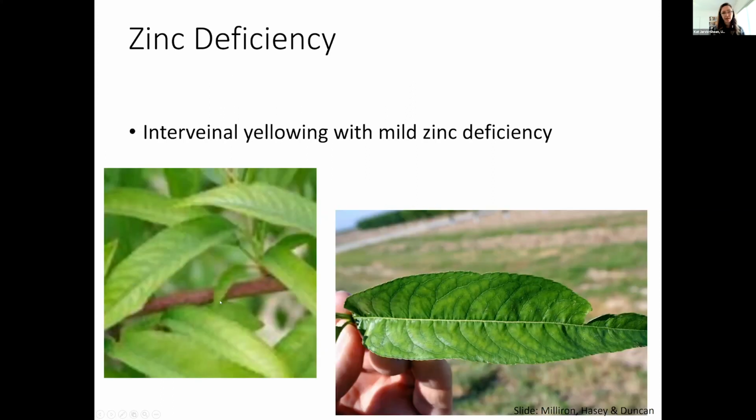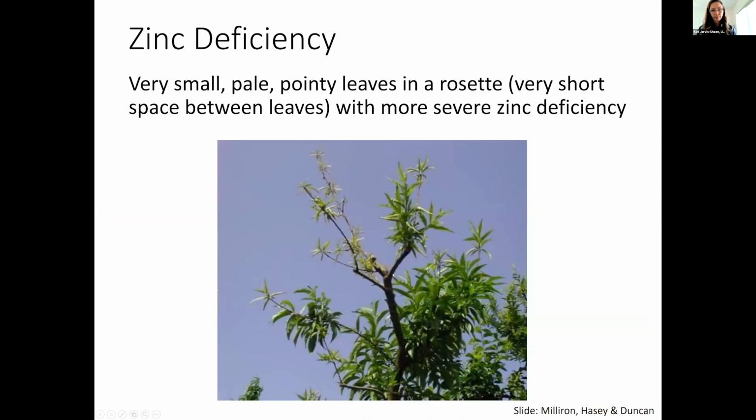So what does this look like when we have zinc deficiency? You get this yellowing between the veins of the leaves, yellowing in particular. When it gets really bad, we see much smaller, pointy leaves stacked together. So the branch itself doesn't grow as much, and everything's stacked together more tightly, and the leaves themselves are smaller.